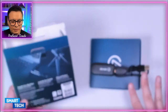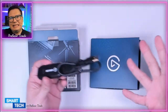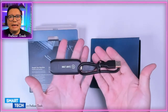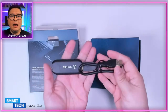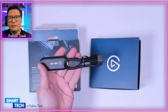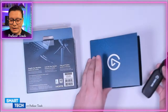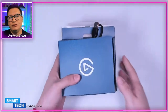So this is one of the translators, or encoders, that allow you to do that really easily. The great thing about this one is that you can stream in 4K. You can do it at 30 FPS, which is frames per second, or you can do 1080p with 60 frames per second. So you have a few different options if you're thinking about recording or streaming using your DSLR camera, or your GoPro, for instance, in my case. So you have those options to choose from.